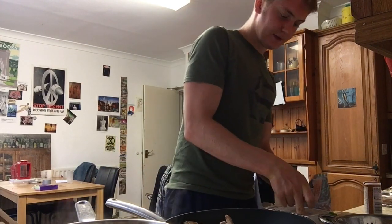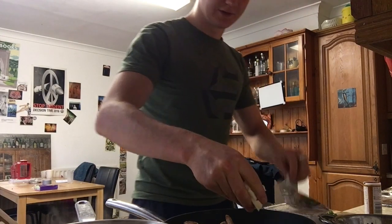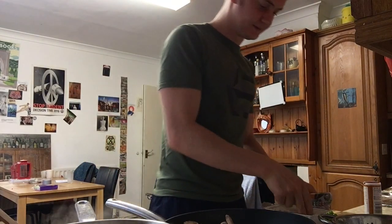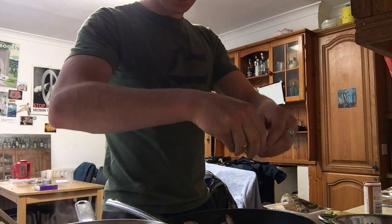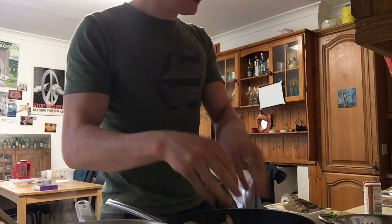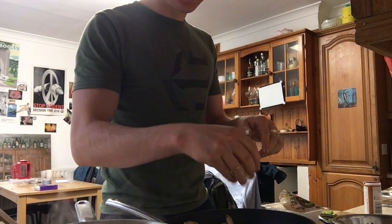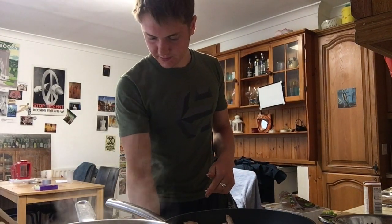Tofu scramble. What you do is get your tofu and you just crumble it in. Crumble it in. And I've just kind of guesstimated a third of the block will do me fine. Turn down the heat, make sure it does not burn.